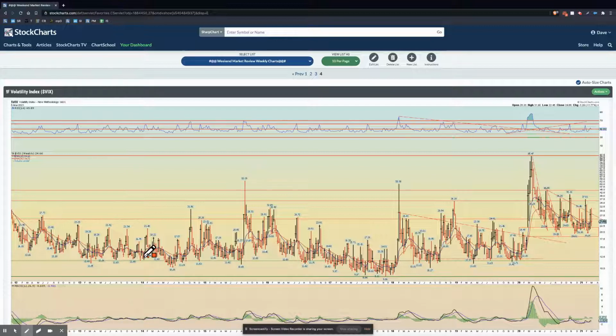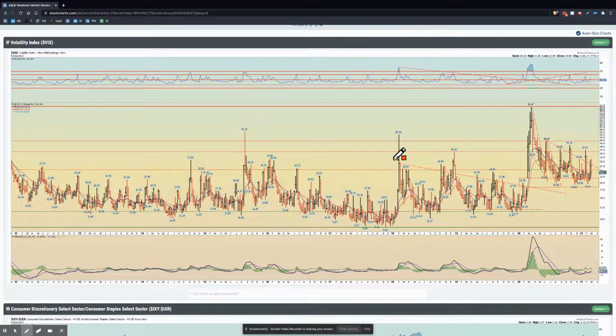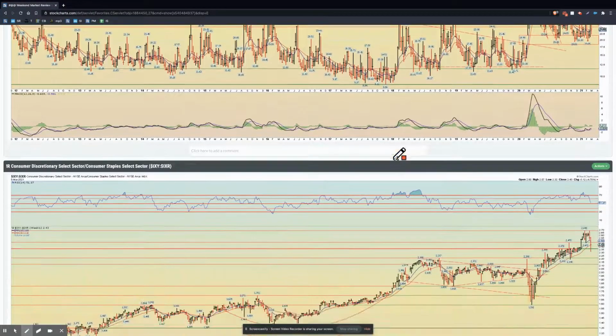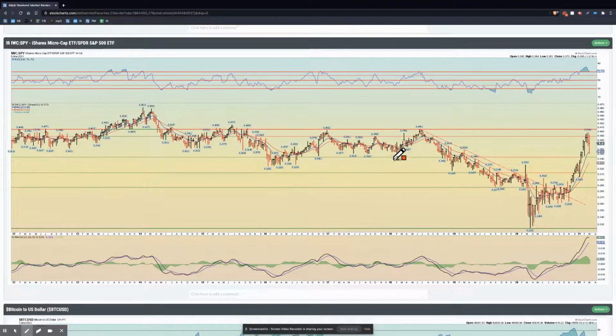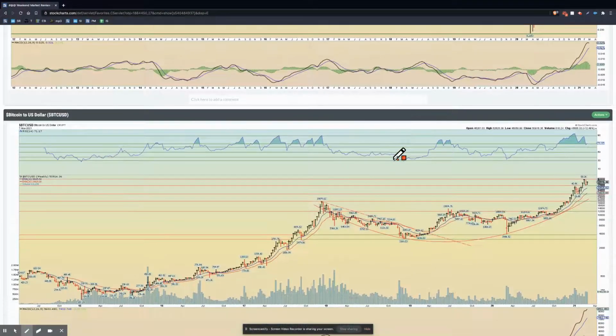Volatility, so far, is suppressed every time it tries to break this trend line. It can't do so. So I think it's healthy right now. I don't see anything in the volatility complex that suggests that equities are going to continue to fall. We'll skip these ratio charts right now, just in the interest of time.